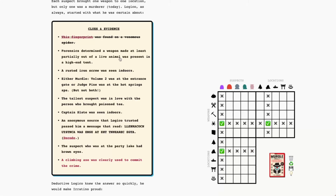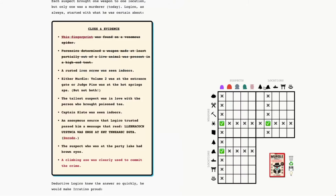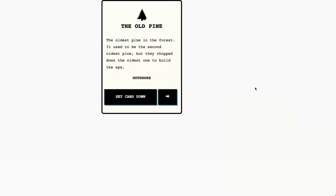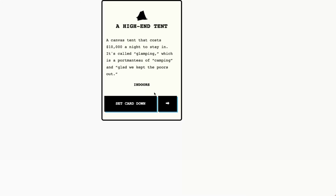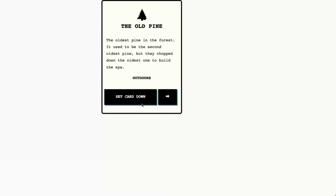All right. A rusted iron screw was seen indoors. I believe that has to do with the gardening shears. Yes, can be identified by a rusted iron screw left behind. So let's check out the locations and figure out which ones were in... Wait, let me double check. I think it was indoors. Yeah, indoors. Okay, so we have outdoors, indoors, but of course we know it wasn't there. Outdoors, outdoors, indoors, and we're back at outdoors.